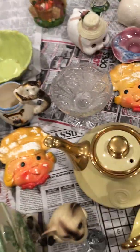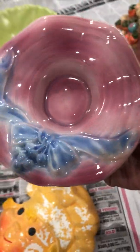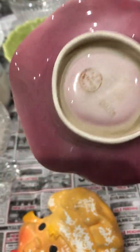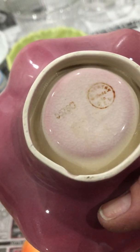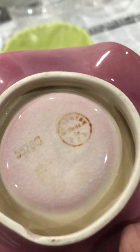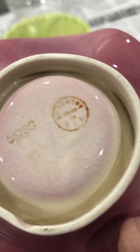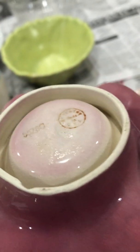And then over here, let's see, I'll try to wrap this up because this is getting lengthy. I've got this really, really pretty shiny dish here, and it's really hard to read. It's upside down here. 5576C, and then it says here something USA. I don't know what that says. What does that mean? Does anyone know?